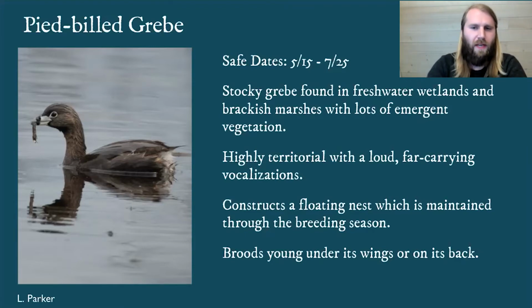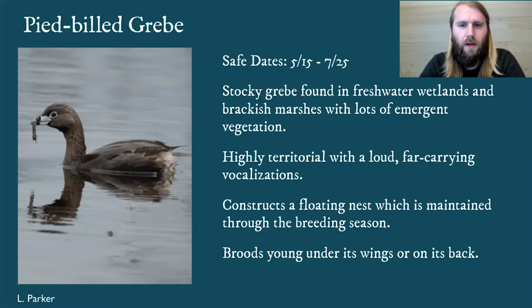Oh, and you'll see that I have the safe dates listed here. That's an atlasing term. The safe dates are sort of the bookends on when we think that this species is on its breeding grounds and not a migratory species, a bird that's just passing through. That is primarily important for breeding codes, which are what we use to identify and categorize breeding behaviors. It's primarily used for birds that you just see within suitable habitat or singing birds. If you see courtship behavior, or a bird with young that falls outside of these safe dates, they're not as important, but they are important earlier in the season, especially.